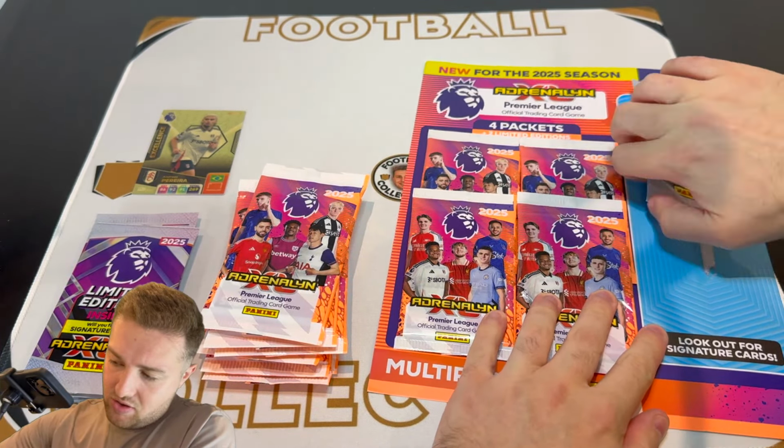Next pack. Let's go. See what we find in here, shall we? Okay. Got our code card there. Feel free to use. Southampton midfielder. It's a very nice Samuel Edozie Hypersonic. And we've also got there a World Class Joelinton for Newcastle.